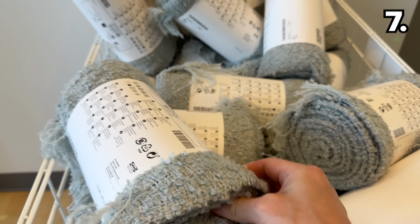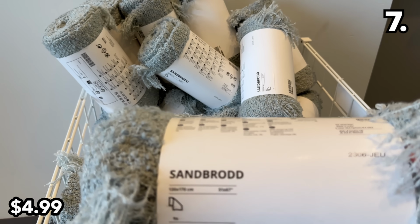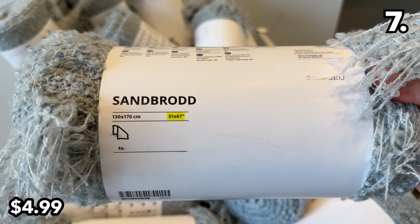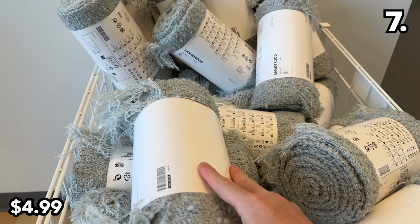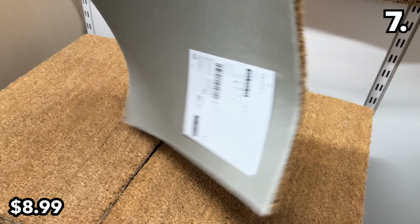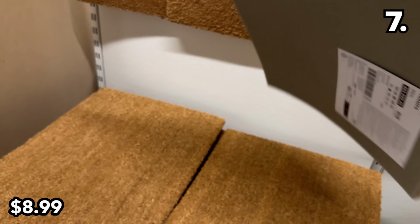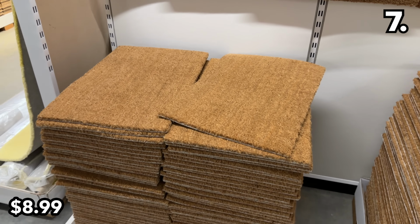Point 7 begins with this generously sized throw for $5. It's 51 by 67 inches in size. It has fringes on the end and some great character. This is one thick doormat at $9. It has a texturized non-skid bottom, which would be good for a smaller space, perhaps an apartment or a side door.